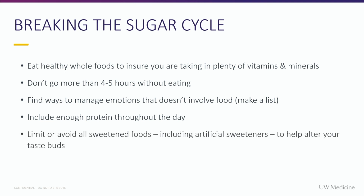And then try to limit your overall sweet foods, because your taste buds are going to get used to wanting everything sweet, sweet, sweet. So again, try to avoid the added sugars in as many of the products as you can, like the ketchup and the sauces that you have at home.